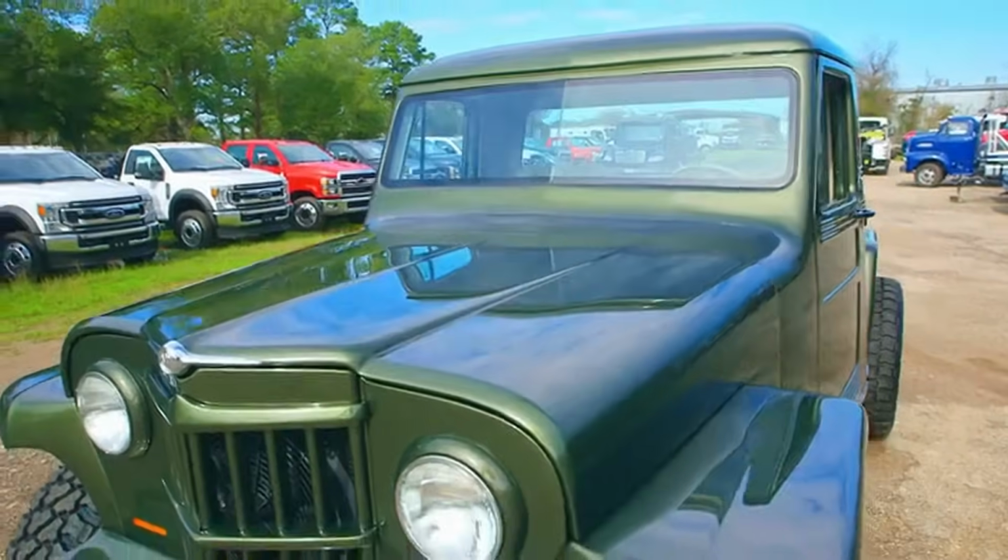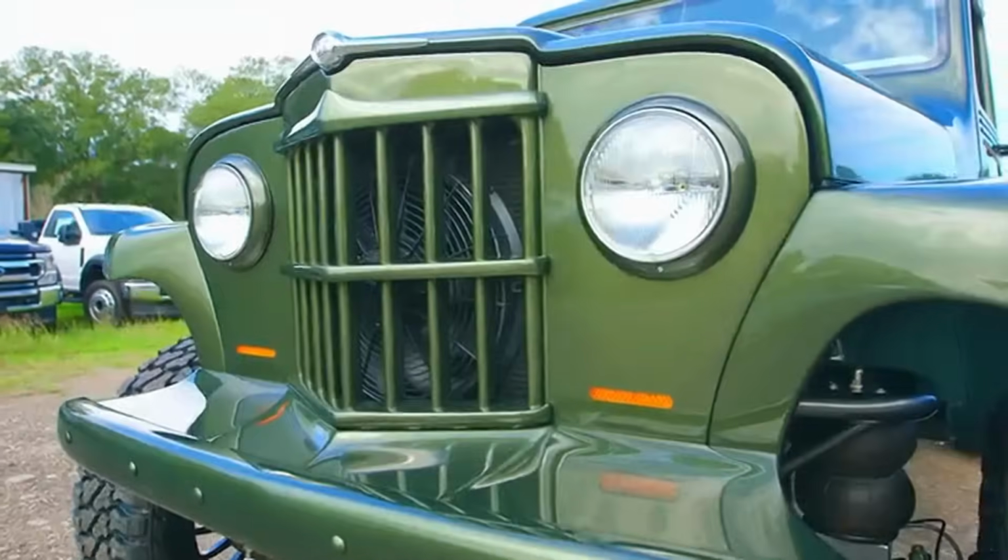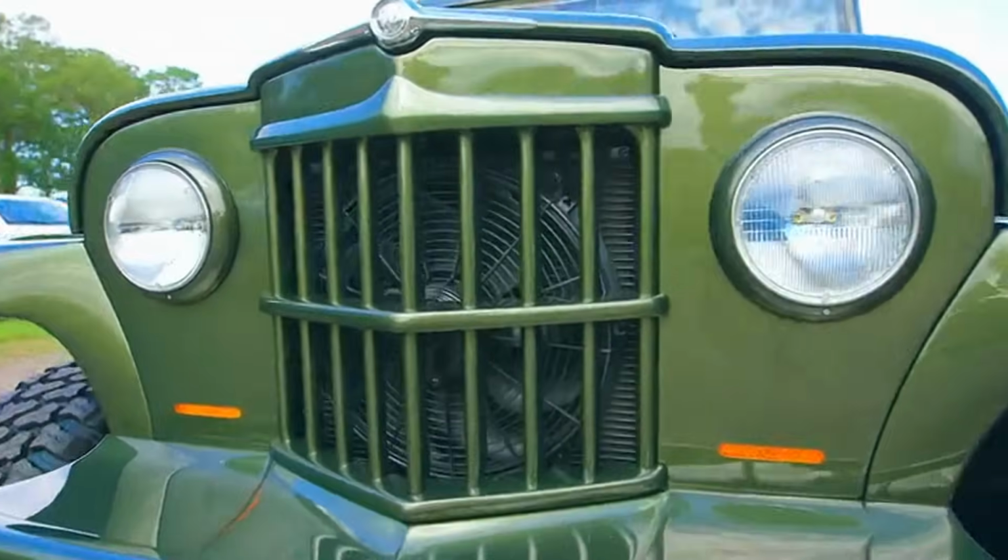We added 4 inches down each side of the hood and down on each side of the grill. Looks factory built. Yeah, that's the point. That's what you want, is knowing something's been done, it looks really cool, but I can't quite put my eye on it. You nailed it right here.